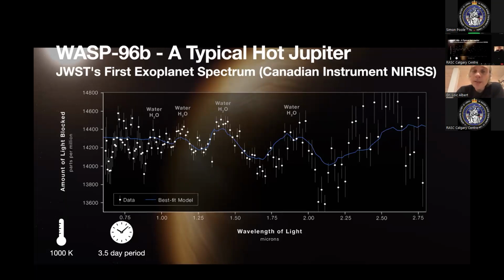And something interesting is that it covers a large wavelength domain. That's one of the big strengths of Webb. It has a large wavelength domain compared with Hubble. So, this spectrum was obtained using NIRISS. It's our Canadian instrument. That's the instrument I worked on for 10 years before launch.